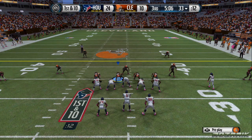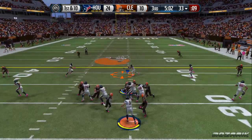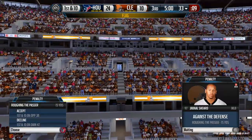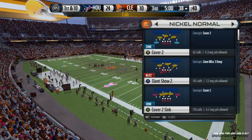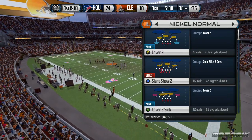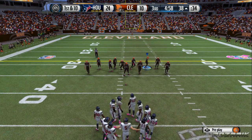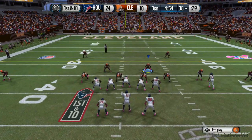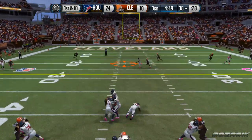On this passing down, the defense comes out in the nickel. The Texans come out with a split backfield. There is a flag out. That'll stop the play right there. Player showing no restraint, coming in on the quarterback, and that late hit will cost his team 15. A lot of times these late hits are called, and I feel for the defensive player. Not in this case. That was an easy call, a blatant late hit. It's worthy of 15 yards. First down at the 38, keeps it here.